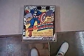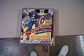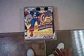Next one I got here, I got hooked up for my good buddy Noodles. This is a Spectrum game, Captain America and the Doom Tube of Dr. Megalomann. Pretty sweet. You don't see too many Spectrum games around my neck of the woods. It comes complete with instructions and the little cassette and all that. Really cool. Pretty rare, too. You don't see these too often.